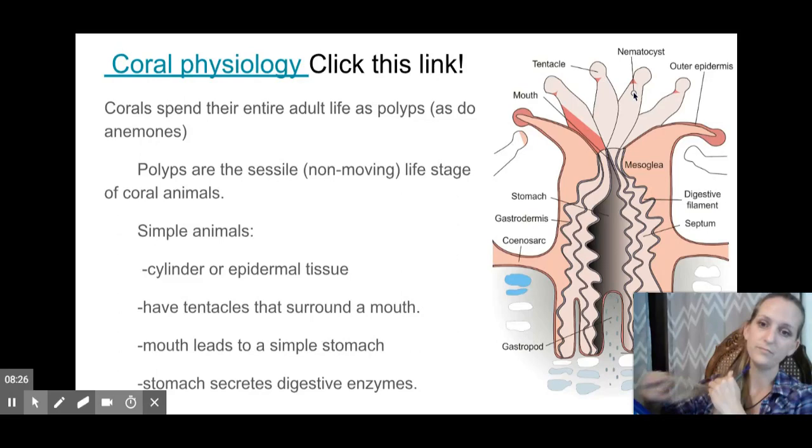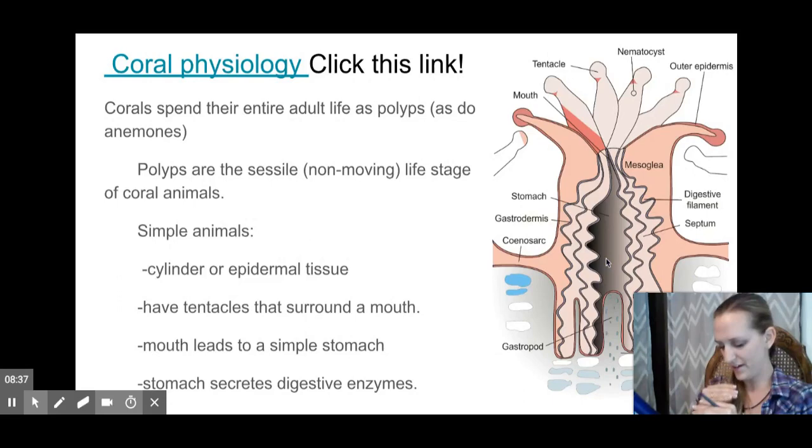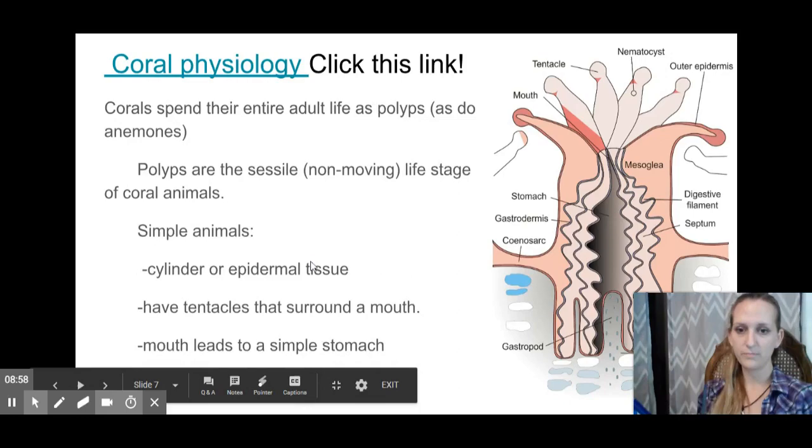The mouth is going to move down to their stomach. They're obviously not as complex as us, so they're not going to need a long and small intestine or anything like that. They're really simple. They really just need their gastric acid to break down any of the proteins or any of the material that they're eating and then send it to the rest of their cells. And again, their stomach will have digestive enzymes.